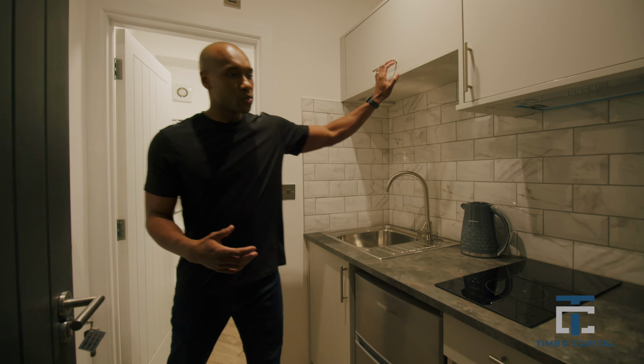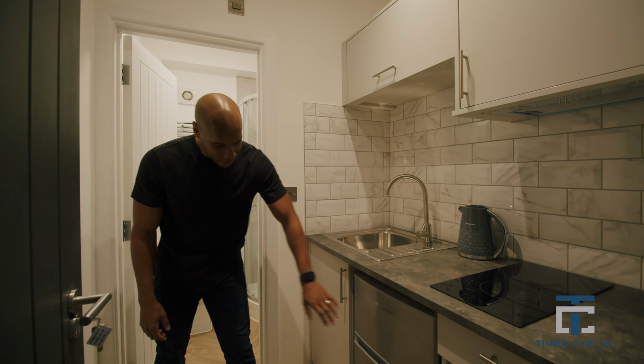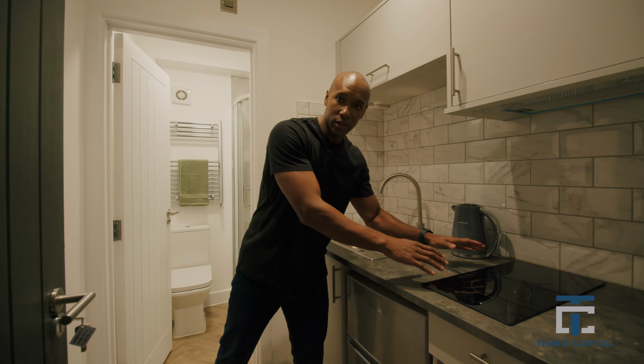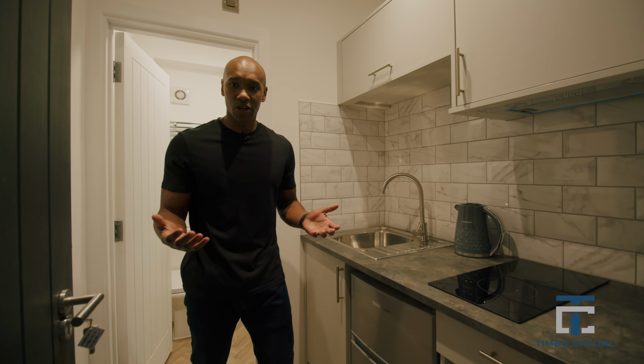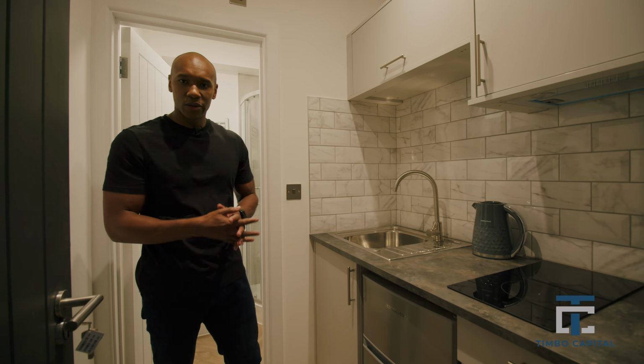So they've got ample storage space, you know, nice size sink with a drainer to the right, freezer, fridge, built-in microwave, and then also 2 hob units. So in effect, they don't have to go downstairs for anything unless they need to wash their clothes. Everything that this person needs is between this kitchenette and also in their room.